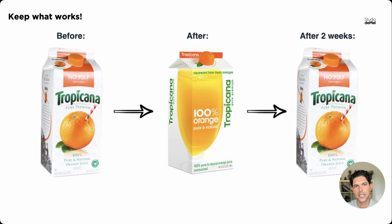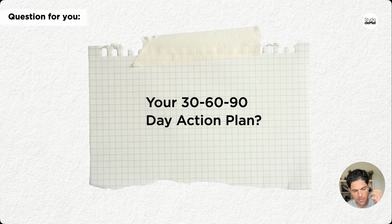One of the last lessons: if it's not broken, if you have something that works, for example, Tropicana had this super iconic brand visual. It's a straw straight into an orange. Like, it doesn't get more pure than that. Orange juice straight from an orange. It can't be more pure and iconic. Then they spent millions of dollars rebranding, so it kind of looked like a generic white label store brand. And after a few weeks, they were forced to go back to the old packaging because people in the stores were confused. They stopped buying Tropicana because they didn't think it was Tropicana. If you have something that works, don't fix it, but keep it and emphasize it.